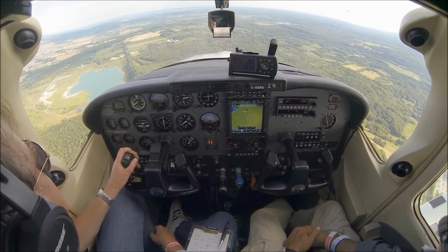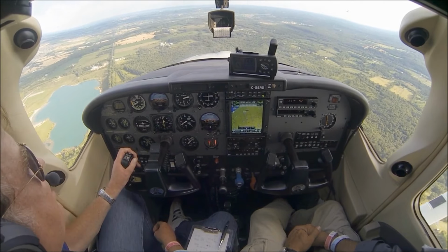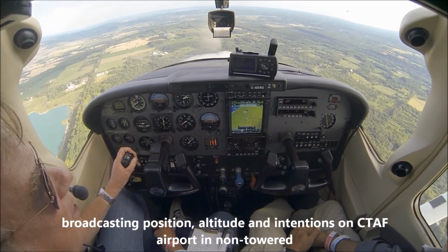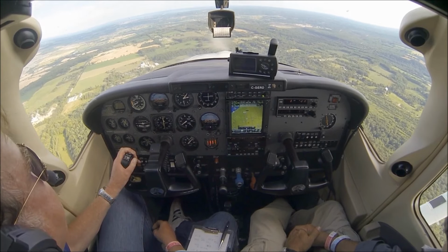Burlington traffic, Skylane Charlie Golf Echo Romeo Delta. We're currently 6 miles to the north of the gravel pit, 2000. We'll overfly the gravel pit in about 2.5 minutes at 2000, Burlington traffic.